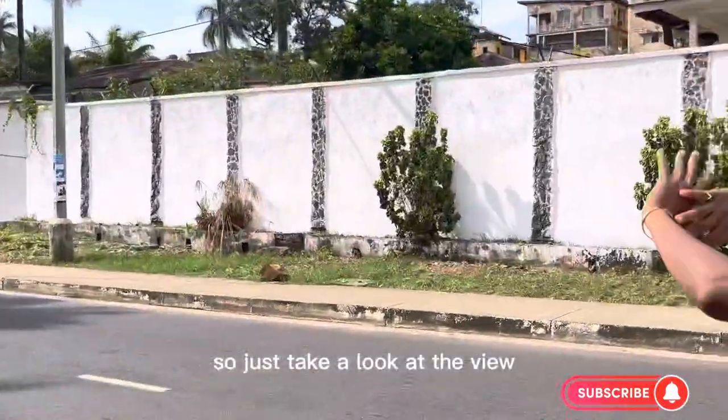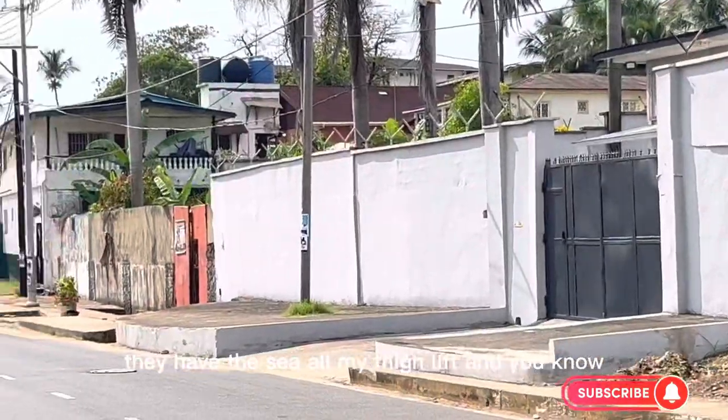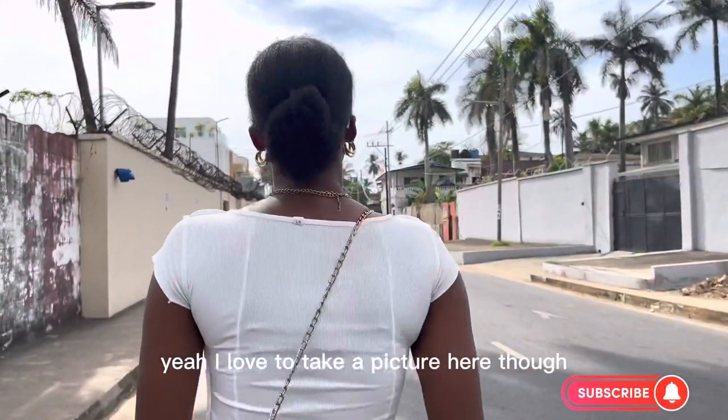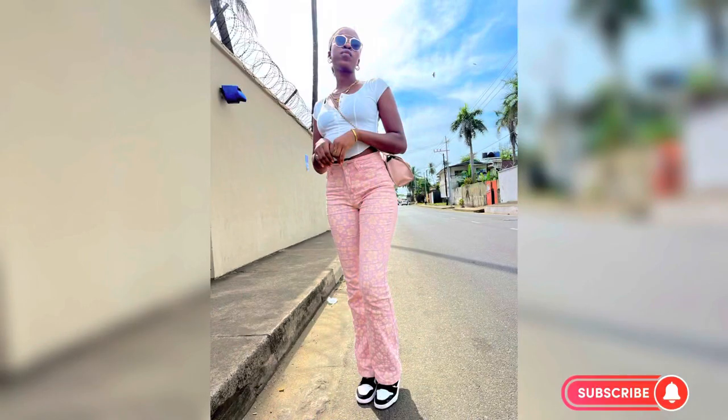So just take a look at the view. The scenery is beautiful. They have the sea on my far left, and the beautiful houses and structures on this side. I would love to take a picture here though. What do you think? Thank you.